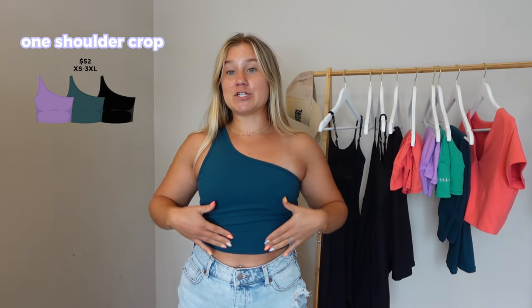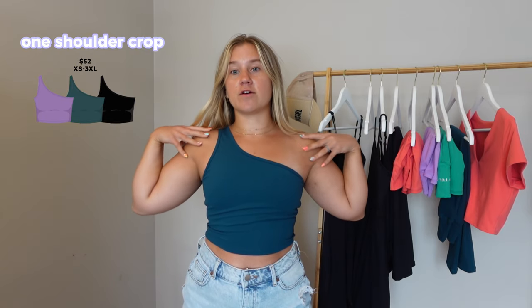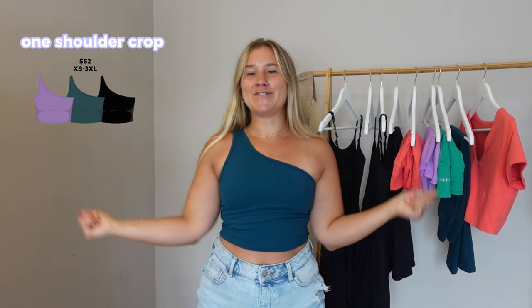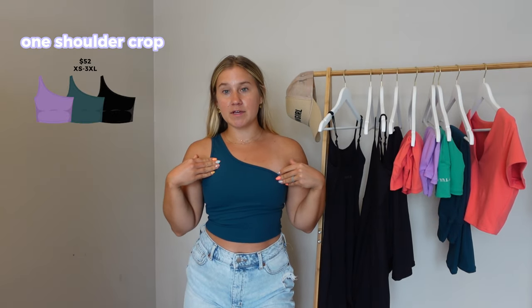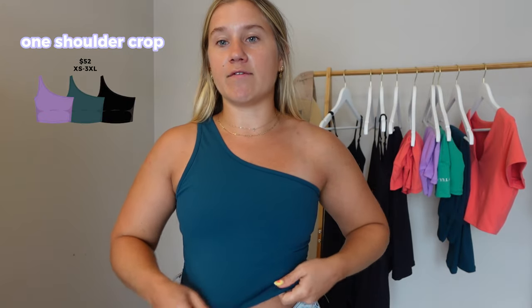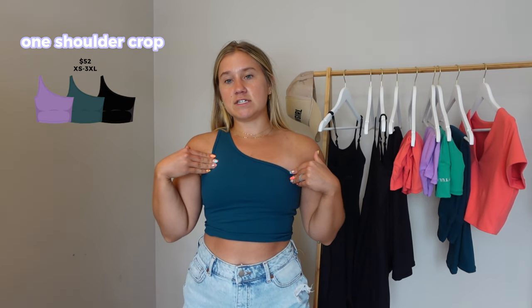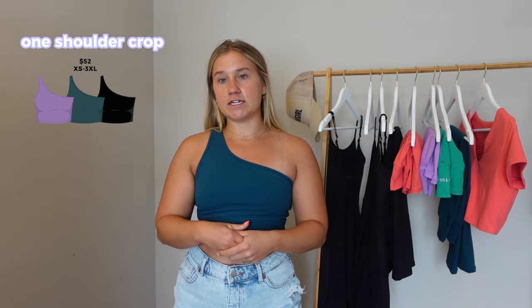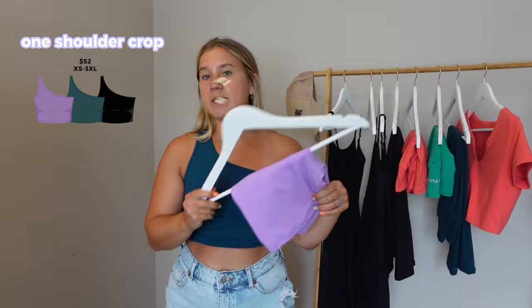So let's jump into the one shoulder crop, which is personally my favorite from this drop because it offers a lot of breathing room for my arms. I am wearing a size medium. I'm happy in a medium. I could have sized down to a small if I really wanted to, but because I like having more room here and this strap feels secure, I am very happy in my medium. The color you see on me is the sea green color. It's also coming in lavender, and it's also coming in black.